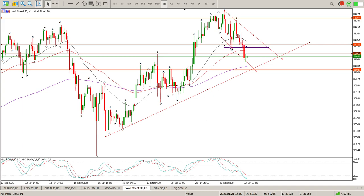Wait for the pullback. Looks like the pullback's quite interesting in this area. Otherwise, 31,000 is the area to buy into. Anticipate this channel break sometime, maybe today. I don't think there's much results coming through today, but definitely Tuesday we've got some big ones coming through. Microsoft's coming with results on Tuesday.